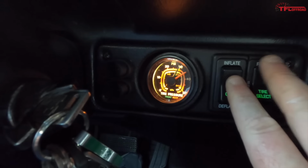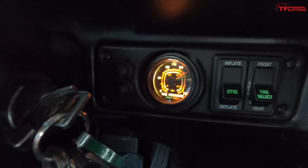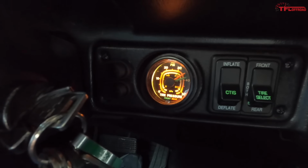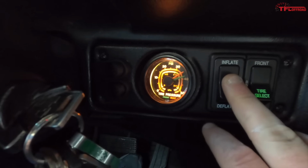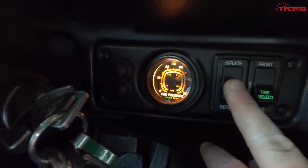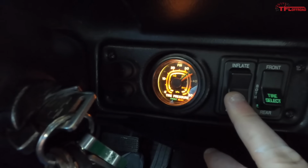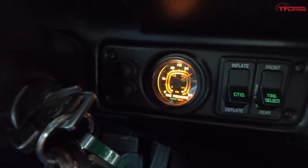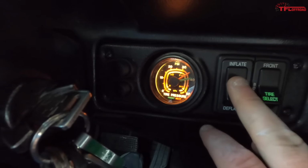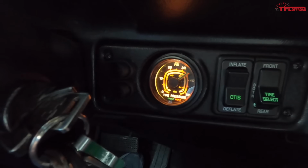So now I'm back on the pavement. All I got to do is hit the button, and she starts filling up. Give it a couple of seconds. ARB to pump her up full of air. See, I'm already back to about 33. I'm ready to get back on the road.